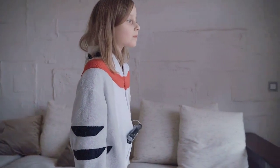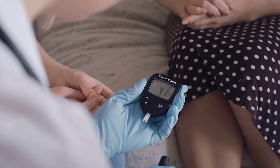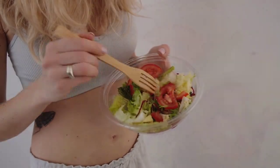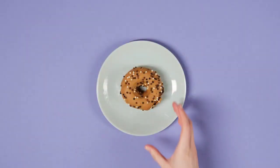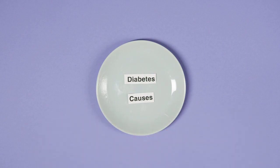Segment 2. Benefits for diabetics. Now let's talk about the benefits for diabetics. A low-carb diet can lead to improved insulin sensitivity, making it easier for your body to process glucose. This can result in more stable blood sugar levels and reduced dependence on medication.